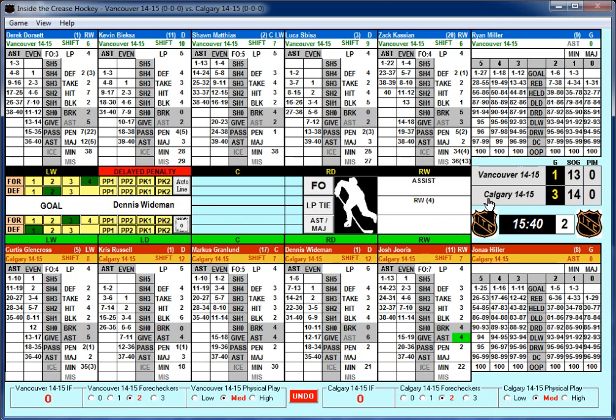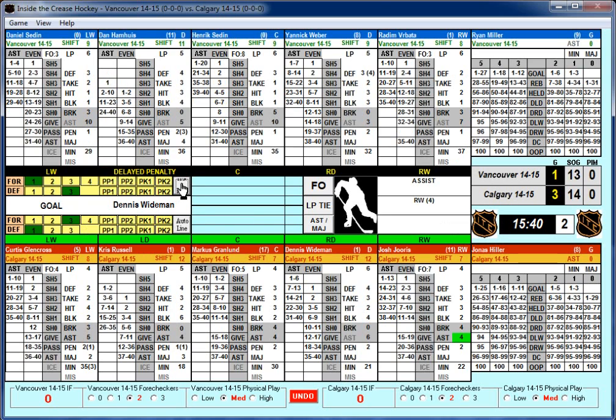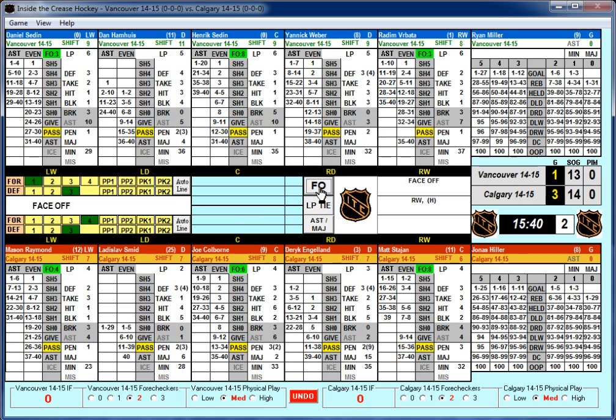By the way, the other thing I was going to say is Calgary, their first two goals were scored by their fourth line, too. So that was kind of interesting as well. So they're going to bring out their fourth line again and see if they can continue. So he's going to go to the right wing, because Sedin wins the faceoff.